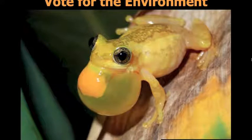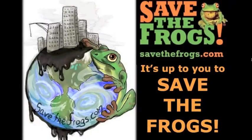and he would support our ban on the bullfrog. And so it's important to vote for the environment, keep national parks and state parks open, and so people attend them. So we get more and more people into the environment. And having environmentally friendly politicians is also very, very important. And so, with that, it's up to you guys to save the frogs.